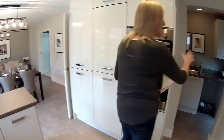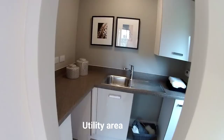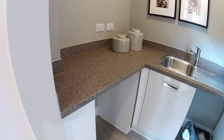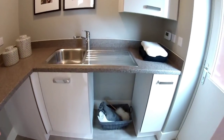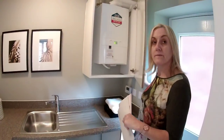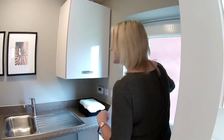So you have a utility area through there, which gives you a little bit of extra space for your appliances. You've got a sink in there, and it looks like you've got space for a tumble dryer and a washing machine, two separate spaces. This is your boiler, tucked away in here. You've got a door there to the rear garden and to the side of the house.